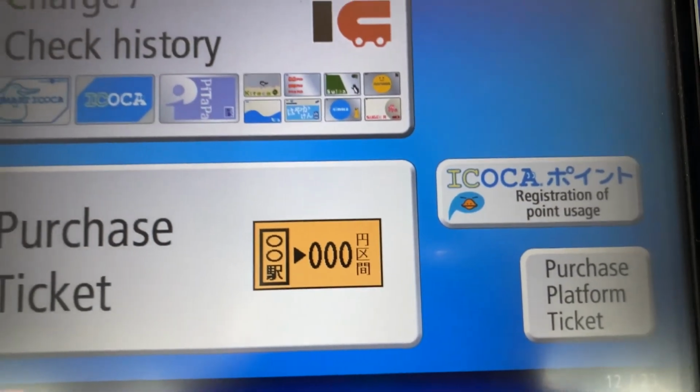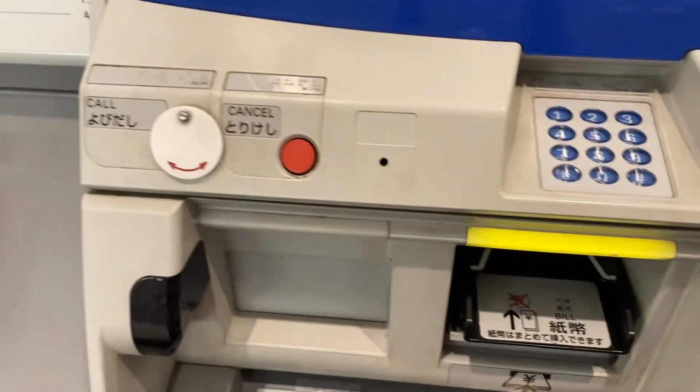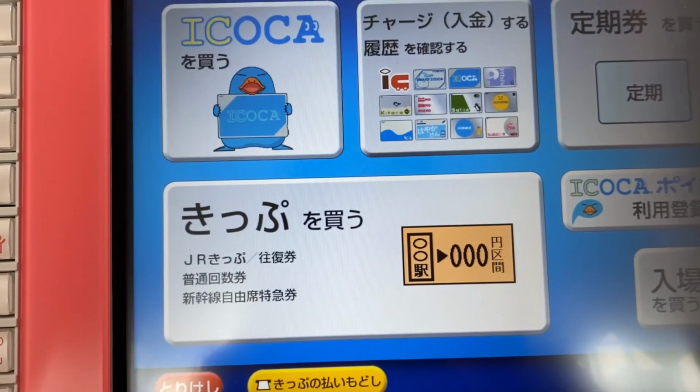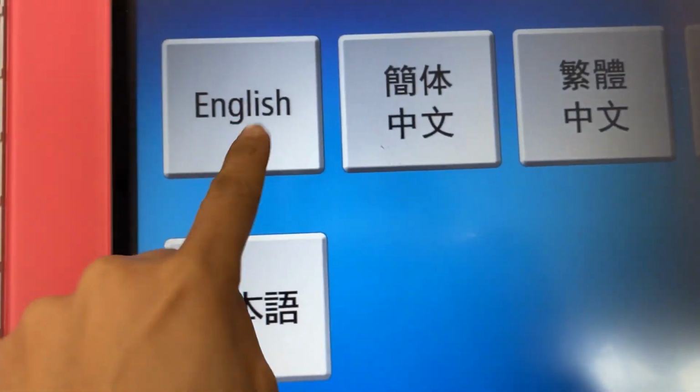But I don't have to purchase. I'm here now at Hiroshima City. So you just have to cancel. Let's find another one. English. Save your selection below.